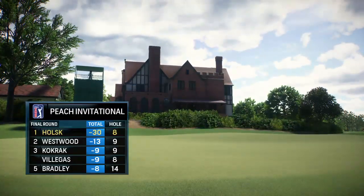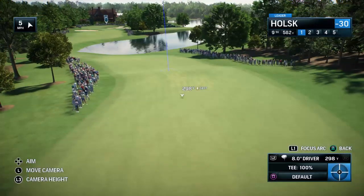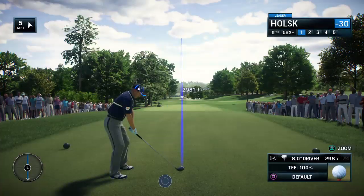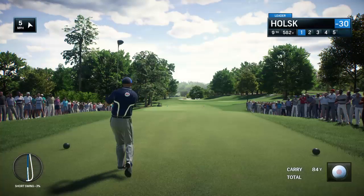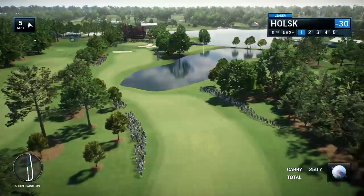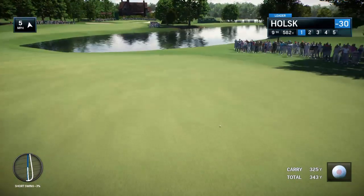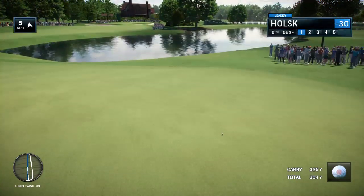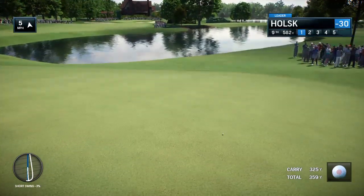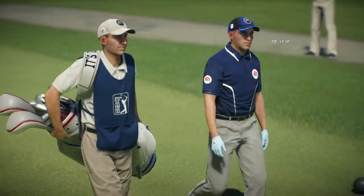So eight holes down, we come to the ninth tee, and at last a par five. It's only 600 yards with a little water. No problem, right? Nice. Looks good. Beautiful rhythmic swing right there, and right down Peachtree.